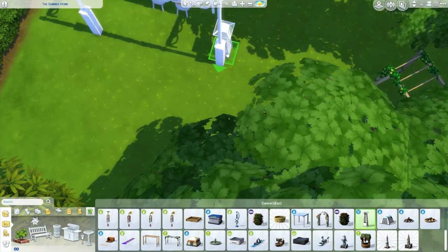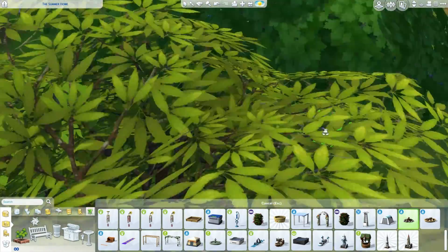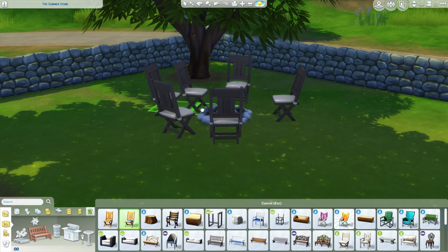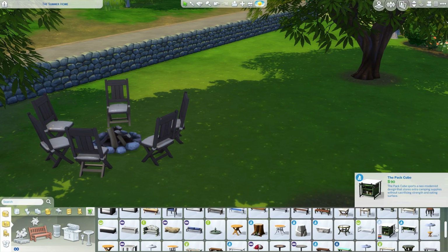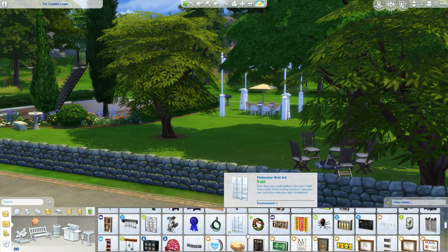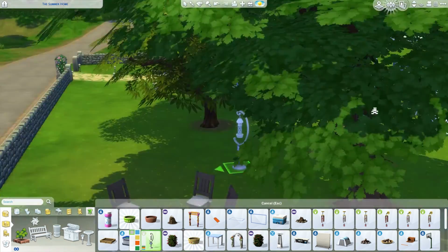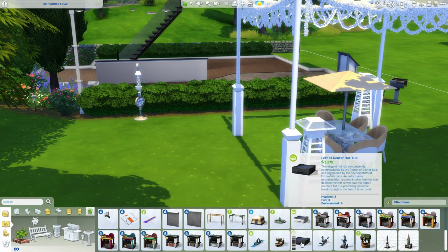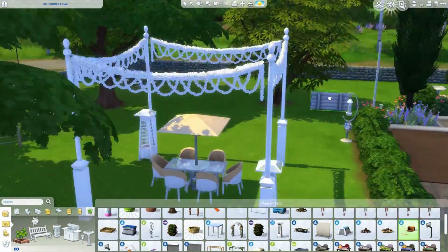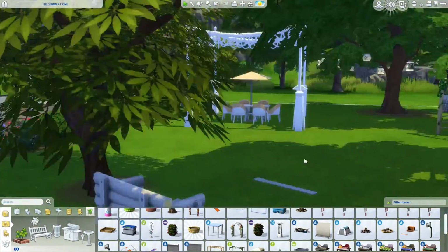And the only thing that I didn't really want to put down there, and I thought about it while doing this, was one of those slip and slides, even though that would be really cool. This yard's way big enough for it. But I thought that was one of those things you could keep in your Sims household inventory and then just bring it out whenever you have a party or something. So I thought that would be a good idea. I'll probably end up doing that if I use this house, but for the most part, there's everything out there that you could play with.